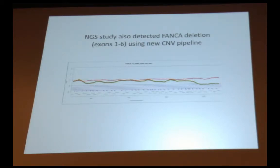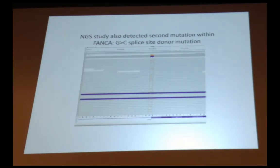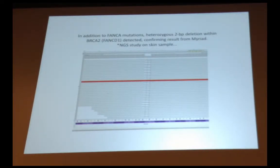Fortunately, we have our molecular colleagues who did an NGS study and also detected the FANC-A deletion by NGS, so very in agreement with what we found. But in addition, they found something we would be unable to see in cytogenetics by array or by G-banding or by FISH, and that is a point mutation in a second copy of FANC-A. So they found a G to C splice site donor mutation. So now the patient has biallelic mutations in FANC-A. This would make the patient FANC-A, not a FANC-D1.